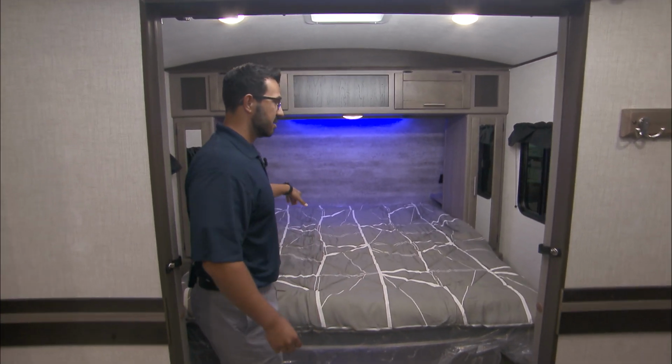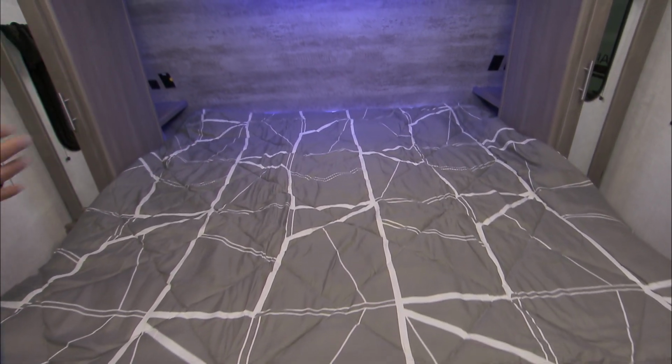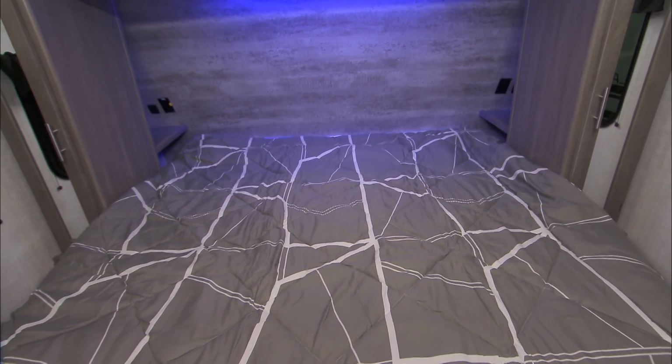Speaking of size, that is a king size bed, folks. Not only do you have a big entrance, you also get the big bed. That way you're not elbowing each other in the middle of the night.